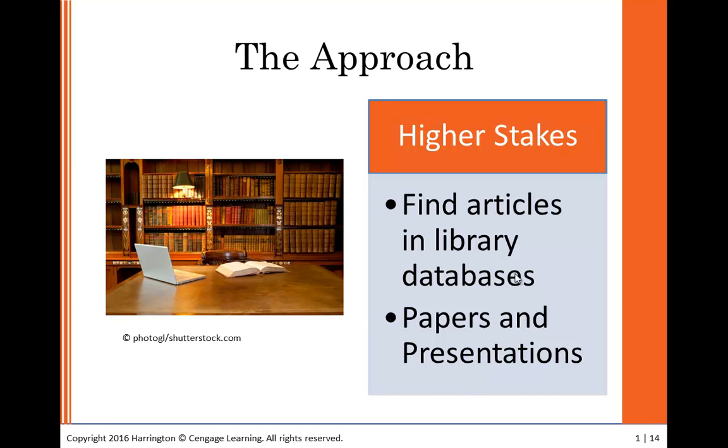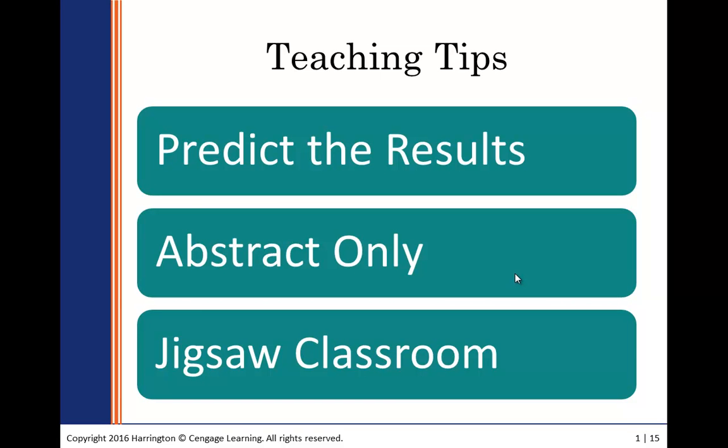These are things that they would do at the end of the semester. So I just want to share a couple of different teaching tips for using the research and getting students engaged in this new approach to the class. First of all, having them predict the results. Students love this. If you ask them to guess the results of a study before you actually give them the results, they're often more attentive and engaged in the conversation that follows, or more likely to read the article if you send them off to do that.